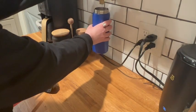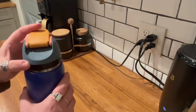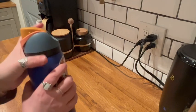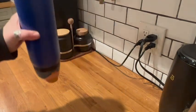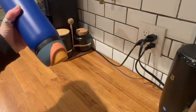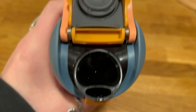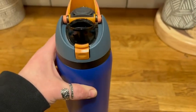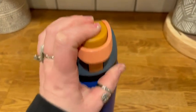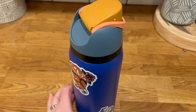A lot of companies will advertise that their water bottles are leak proof. This one actually is. You can flip it upside down, you can shake it, you can roll it across the concrete, and this thing is not going to spill. And it is not going to come open in your bag when you have this lock engaged. You're not going to wonder what happened. Why is there a ton of water in my backpack now? No, this thing keeps it locked and secure.